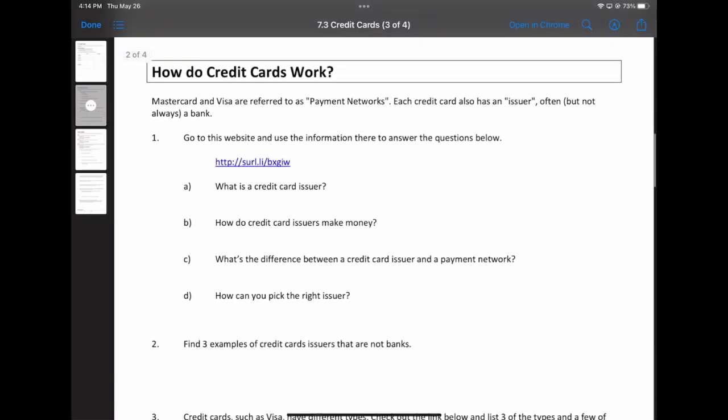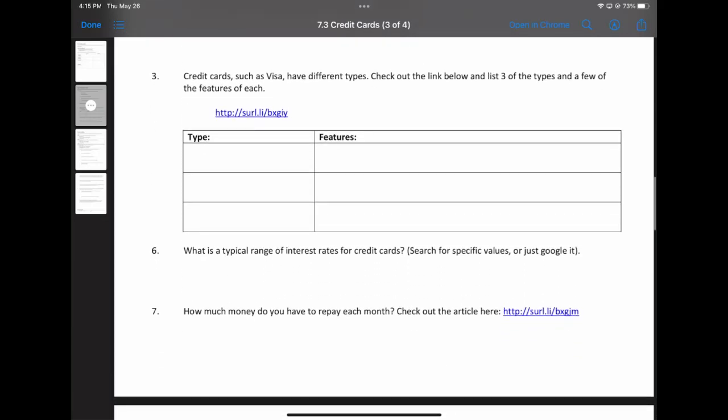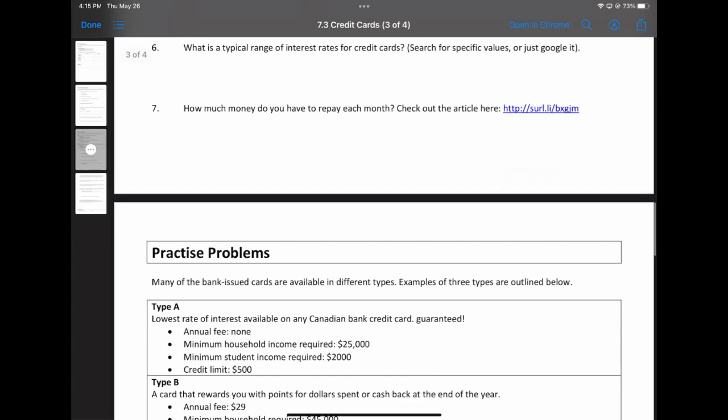After that, you're going to go through a little bit about how credit cards work. There is a link there that'll basically walk you through that rather than me type it all out for you. And all you have to do is read over those and summarize each of them in a brief little statement about things like what is a credit card issuer and how do credit card issuers make money. Most people kind of assume they understand how credit cards in general make money for the person who issues them, but it's a little bit more complicated than that. And then there's a few more questions that you can easily research. Another website there to find out some more features, etc. And then some practice problems.